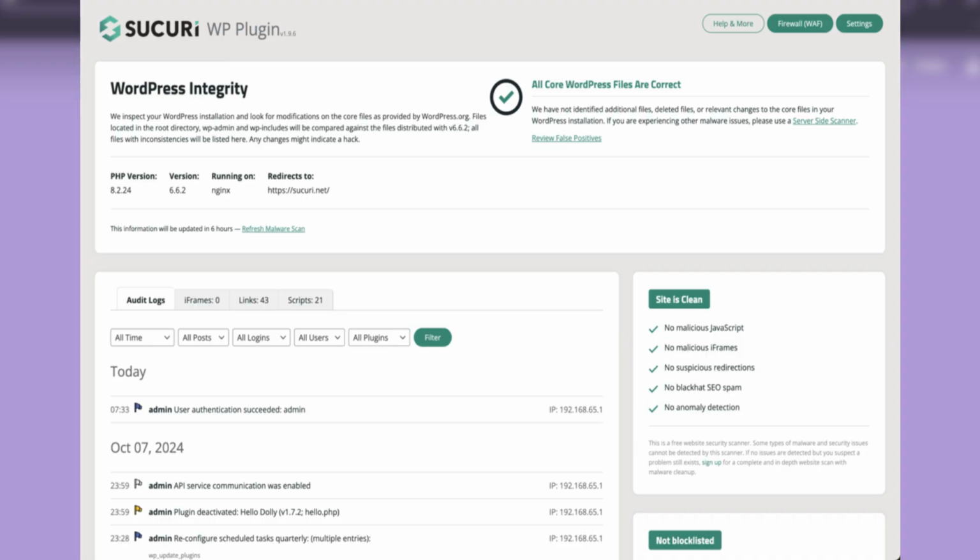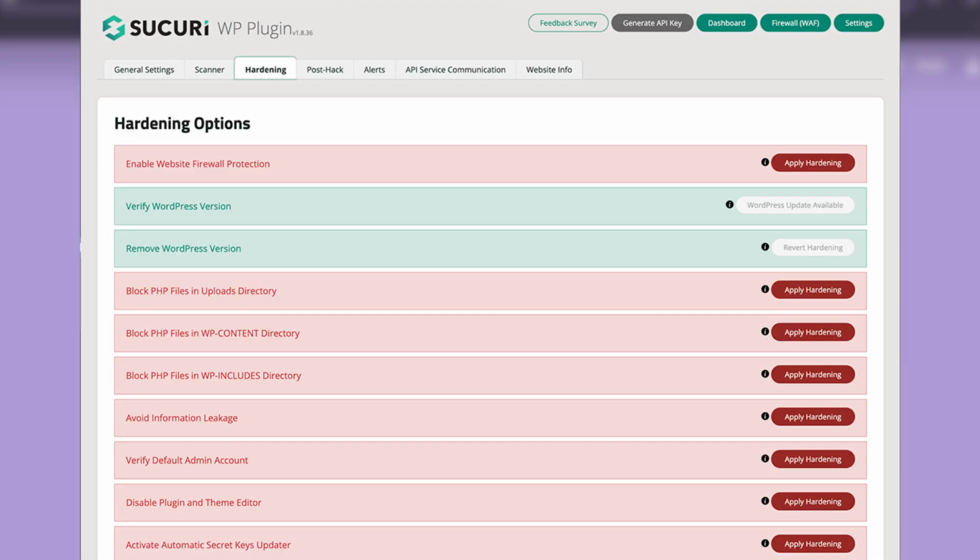Jetpack and iThemes were write-offs. Sucuri is arguably one of the most popular security plugins out there, but it still fails in a fundamental area: malware scanning. Sucuri is a classic case of putting the carriage before the horse. You have to know the site is hacked to get it cleaned, but there is no way to know it is hacked with Sucuri's scanner.